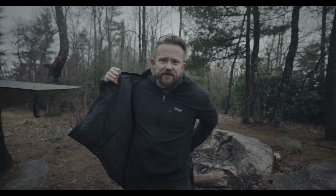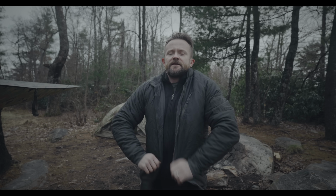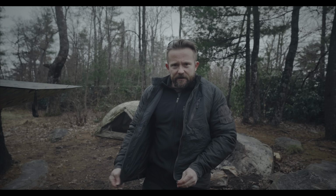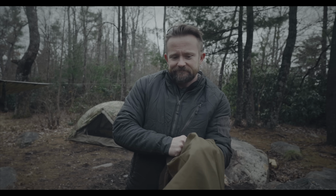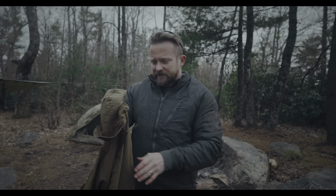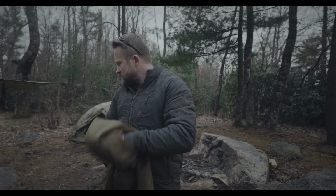This is the Helikon-Tex Wolfhound Jacket. So far, I like it pretty good. I've been testing out a whole bunch of Helikon-Tex clothing recently, including this wind shirt. I like it. I do. It's not perfect. There are some issues, and I'll talk about those in my review, but it's pretty cool.